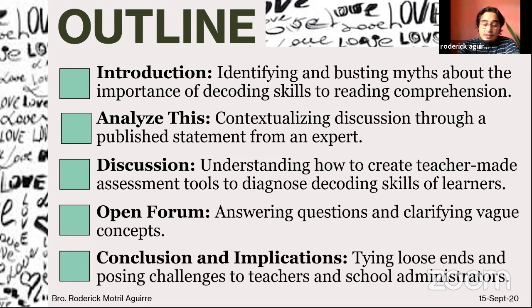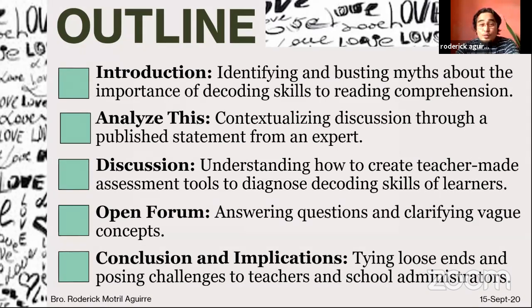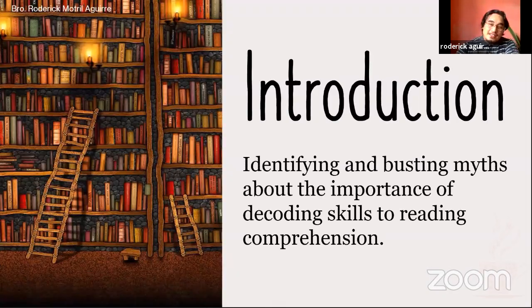And finally, I'll just present to you some research results about the importance of decoding and early diagnosis of decoding skills of our students so that we can provide some intervention programs for our students as they move up to the next grade levels. And now let's begin with the introduction.